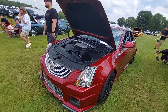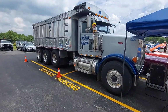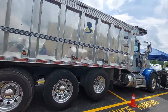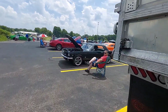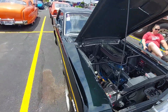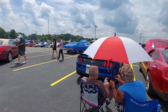Cadillac CTS-V, '65 Mustang hardtop, nice tri-axle Peterbilt, nice polished dump bed on it. '65 or '66 Mustang coupe, small block V8. 2010-14 Mustang, an S550 Shelby.